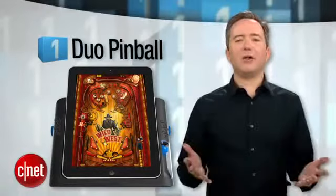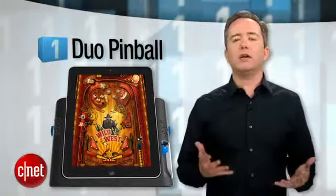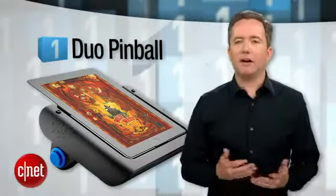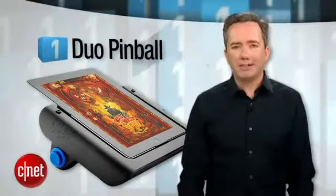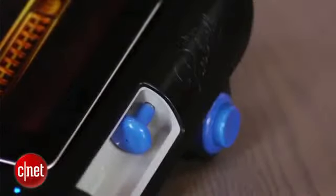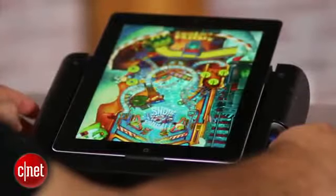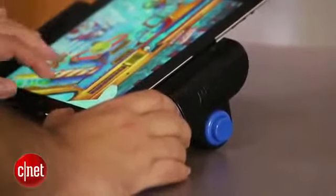This is a $60 accessory that gives pinball fans back the physical buttons that are so glaringly absent from the Apple iPad. Sure, there's a couple problems here. I mean, aside from the fact that you're paying $60 for a hollow wedge of cheap plastic, of all the pinball apps out there for the iPad, this piece of junk just works with one of them. And because the buttons work over Bluetooth, they actually respond slower than just touching the screen.